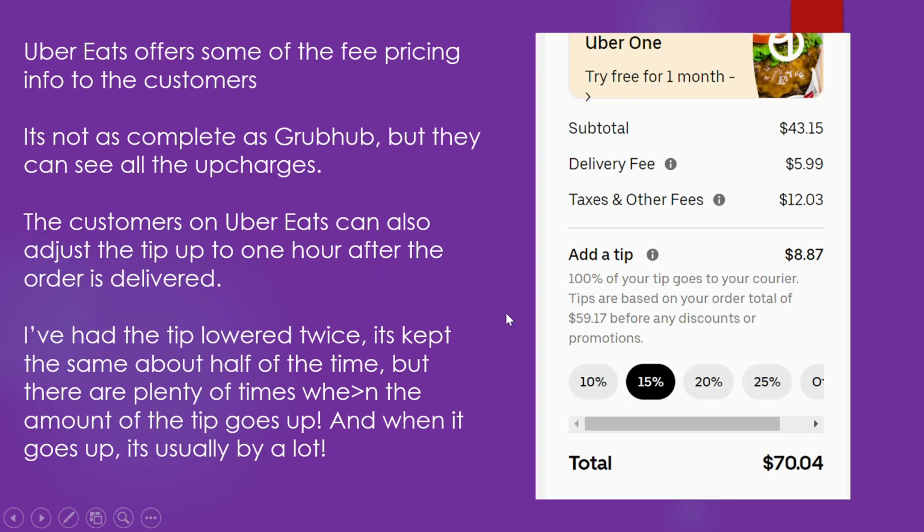Now, I will say that on Uber Eats, the customers can adjust the tip up to 1 hour after the order is delivered. I've had the tip lowered twice, actually completely removed. They call that tip baiting, but that's a whole other video. I'm not going to go into it. There are plenty of times when the amount of the tip goes up, like probably at least half the time. And when it goes up, it usually goes up by a lot, $5, $6 more, which is great. Anyway, so this will be $70.04 for our $43 worth of McDonald's if we kept this tip.